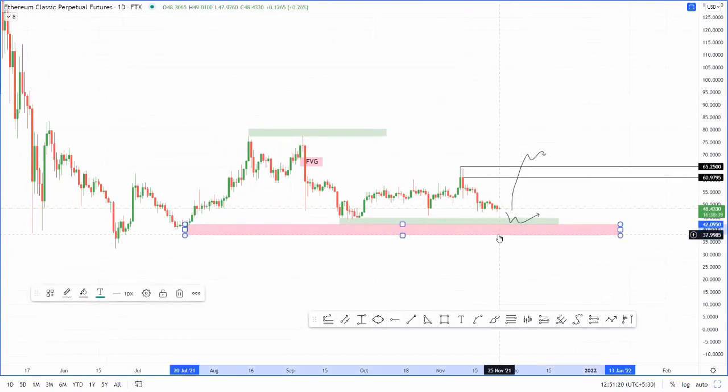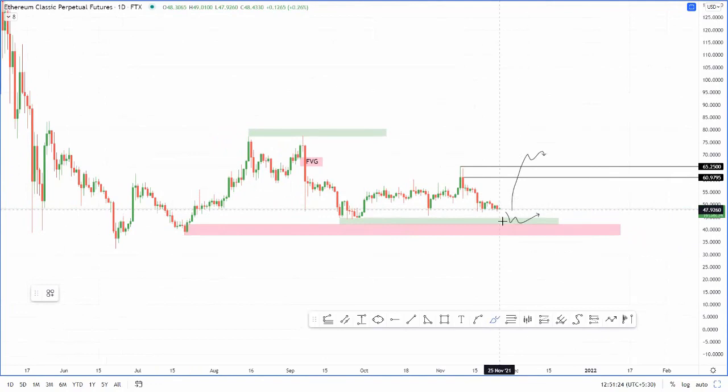But this is not an important thing that needs to happen. What needs to happen is a dip into this liquidity pool here. That would make me want to go long on Ethereum Classic.